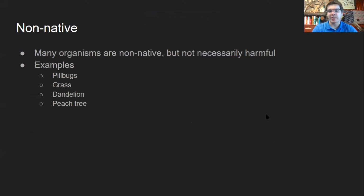So invasive species. Invasive species are non-native organisms, so they can be plants, animals, fungi, disease, pretty much anything that's living. They are non-native and they are harmful. So there are a lot of examples of non-native organisms that aren't necessarily harmful, like maybe we don't mind them as much, or they just kind of stay where they are, or even on a few rare occasions, they actually help the ecosystems that they are found in.